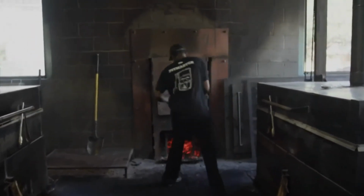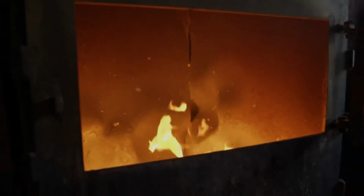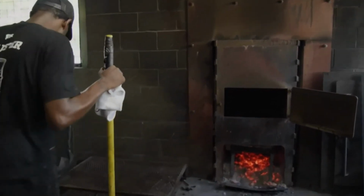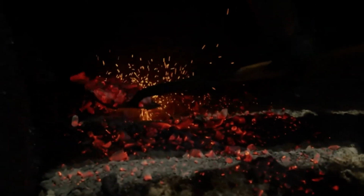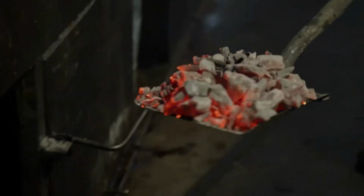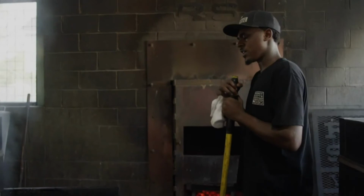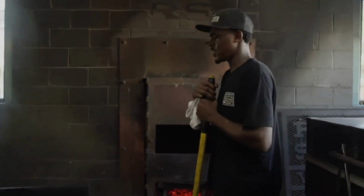Right here, our firebox. We have someone come in 5 o'clock every morning, start our fire. Once we get that hot enough, we'll take our shovel, just break everything apart. We use oak wood mainly. We'll just evenly shovel it under the food. Everything cooks at the same time, it's flipped at the same time, comes off at the same time.